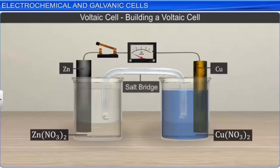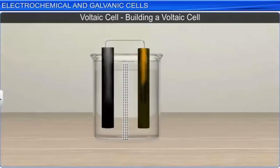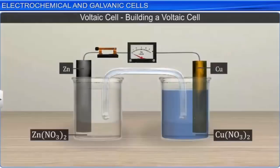The salt bridge allows migration of ions between the half cells while preventing direct contact between the half cells. In this diagram, the salt bridge is a U-shaped tube containing an aqueous salt solution, such as potassium nitrate. In some voltaic cells, a porous frit is used, or both electrodes may be immersed in the same electrolyte solution. When the switch is closed, the circuit is complete, and electrons move through the external wire. The migration of electrons through the external wire creates a current that can be used to run a motor or some other electrical device.